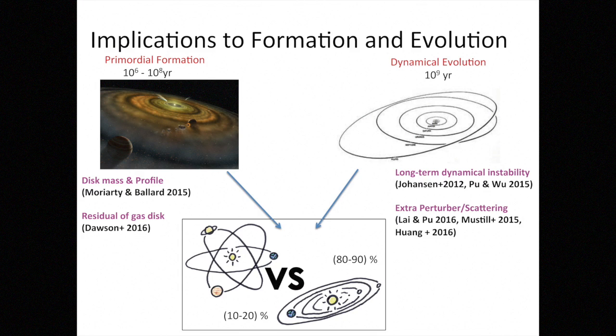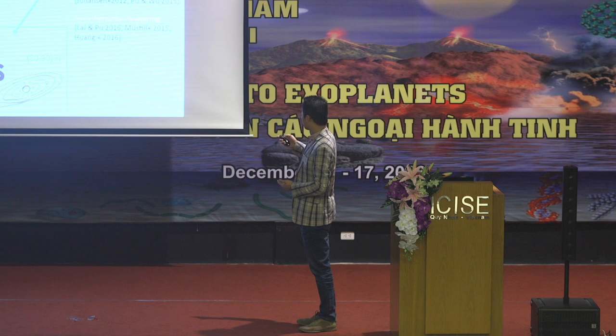So what's the implication of the result? We find the so-called eccentric dichotomy. The actual planets are in two populations: one is dynamically hot, the other is dynamically cold, and the majority is the dynamically cold population. This dichotomy may help to pin down the initial conditions for planet formation, and may also provide insight into the dynamical evolution of planetary systems.